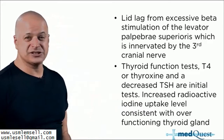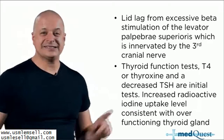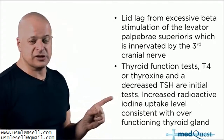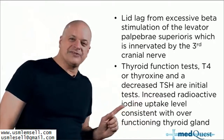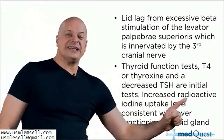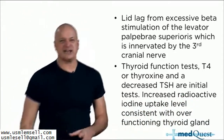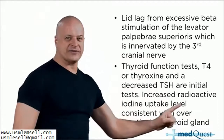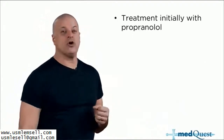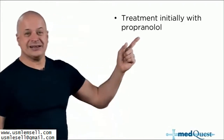Now, thyroid function tests, the T4 and the TSH, are the best tests to use first to say, do you have hyperthyroidism? The radioactive iodine is not to tell you, do you have hyperthyroidism? Radioactive iodine is to say, where is it from? Because the management is different based on the etiology.